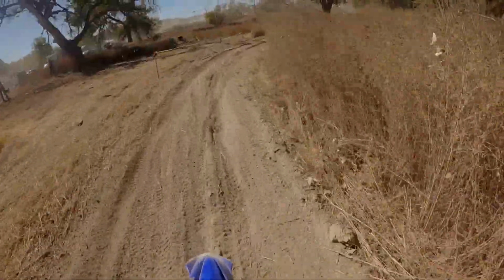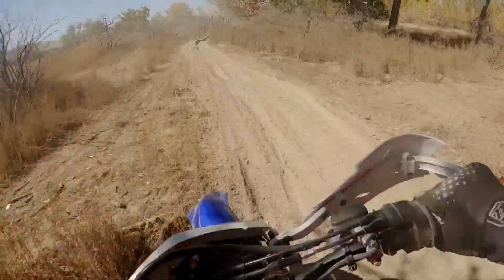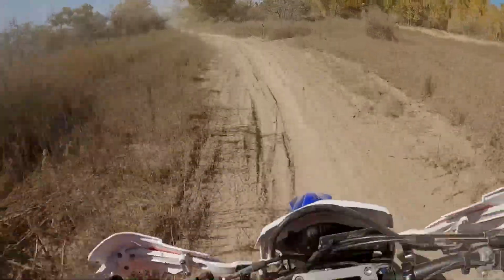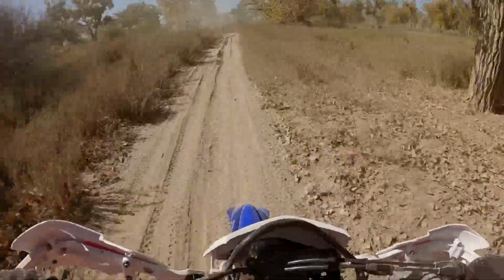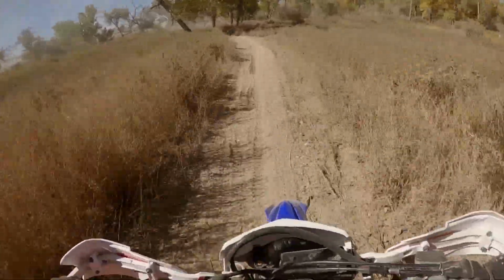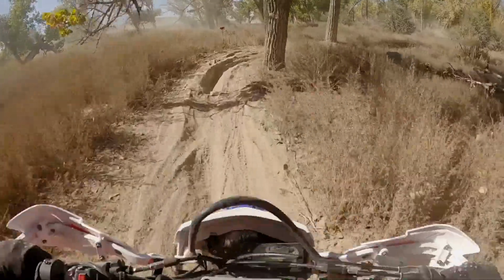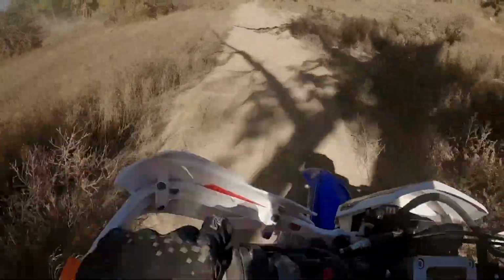We're down here in Penrose. The conditions were, it was October. It was in the 70s, but it was very dry and there was no wind. Why that mattered is because, as you can see here, it is a very sandy course, and it's not like beach sand, it's a silt. So it's very loose, very hard to ride in because your front end washes out, but it's also very dusty, and with no wind, you'll see later that it lingers on the course in front of you.